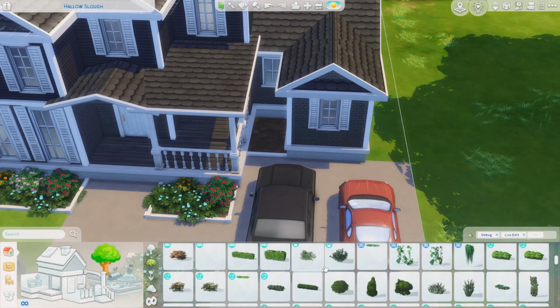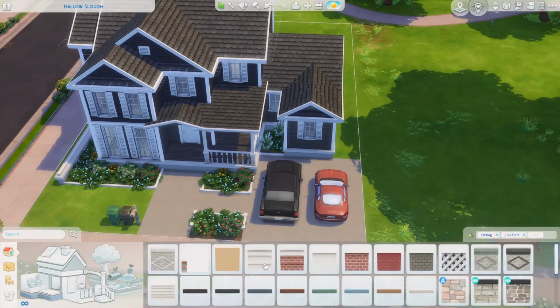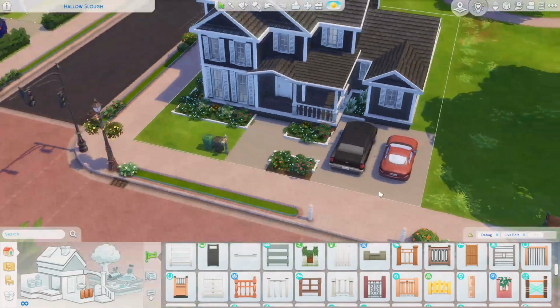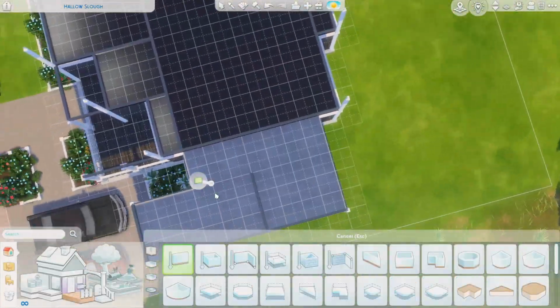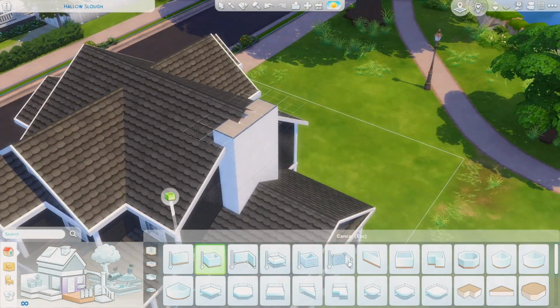I never go to Willow Creek because my Sims live in Middleton Bay. And in my mind, Willow Creek is like 45 minutes away from Middleton Bay. So they don't really come here very often. So I don't know. But I know I love it here.